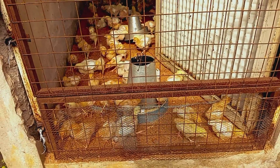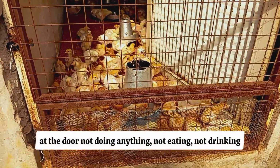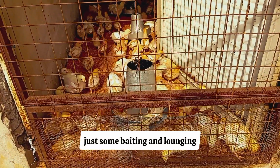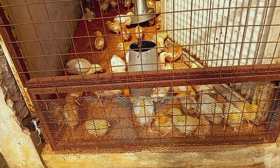That way they don't just socialize idly, they can still be eating, because some very lazy ones may just hang at the door, not doing anything, not eating, not drinking, just lounging. So we want them to be able to at least eat while they socialize or lounge.